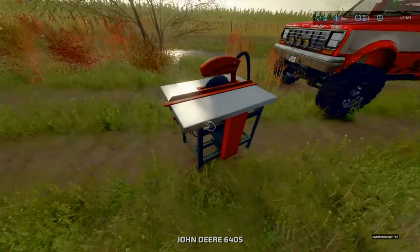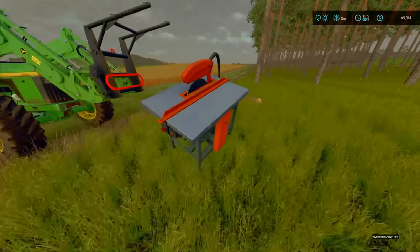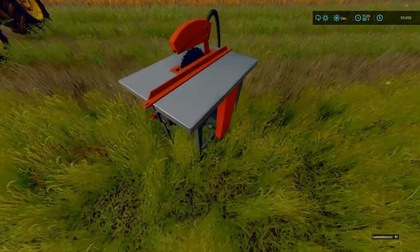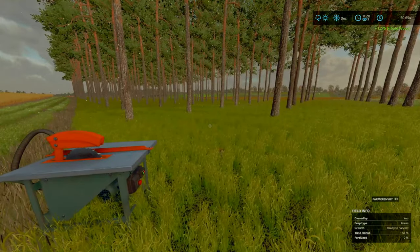So alright, go on and cut these up. Also, I brought the John Deere over with the massive weight, so that we can maneuver some of these trees. Last time we barely hit 200. Now, okay, that is a lot better.